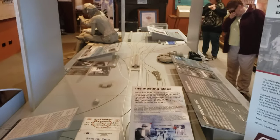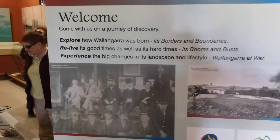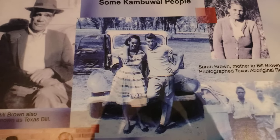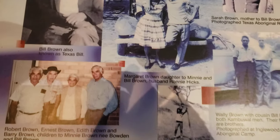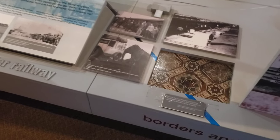And here they've got a bunch of information about this place. I won't be able to share it all with you, but it's got information about how Wallangarra was born, its borders and boundaries, its good times and its hard times, booms and busts. Here's some of the gentlemen there. Look at that. I'll share as much of it as I can with you. Kumbawai people, you see. There you go. Aboriginals, I would imagine. So they have a lot of information here about the railway station.